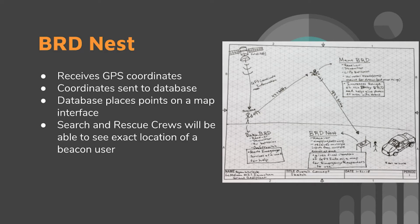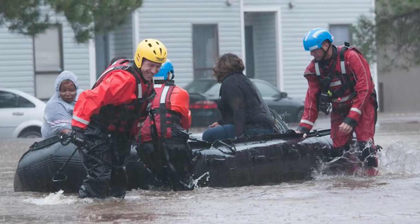This will allow them to have all the coordinates coming into a computer system, where they will be able to download all the coordinates that they're receiving from the people that are in need of help, and pinpoint exactly on a map for emergency services for easy access to get to the people and for help. The end goal of the Beacon Rescue Drone system is providing a functioning and affordable system that will help search and rescue crews save more lives.